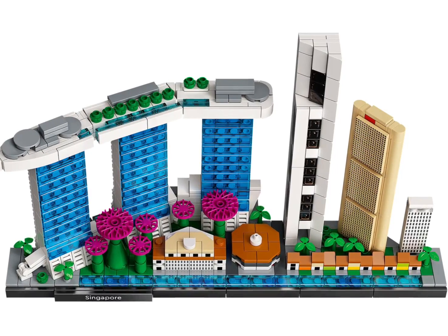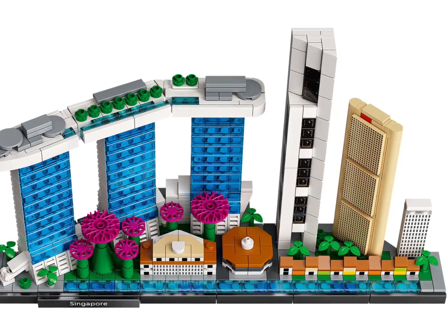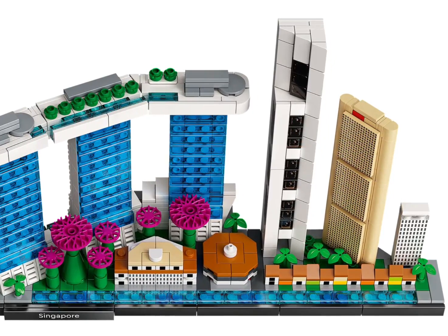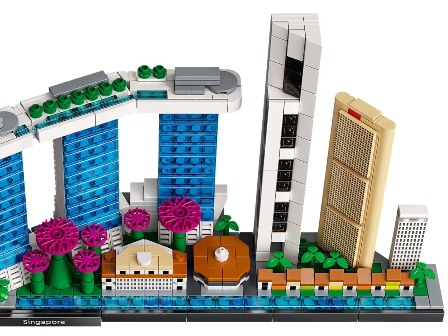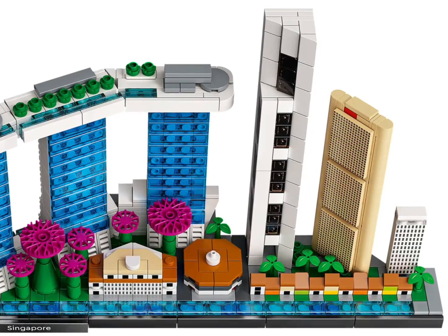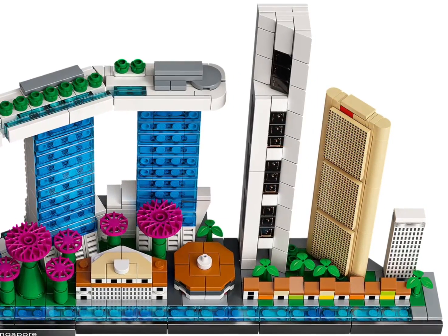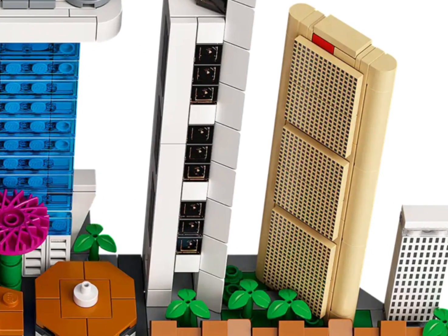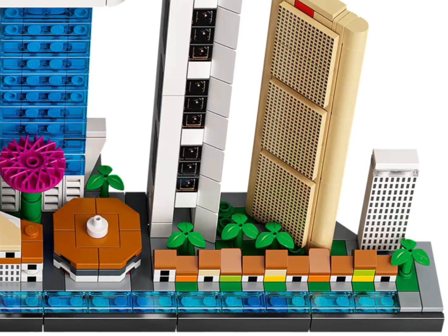Now, the biggest building in the Skyline set is the One Raffles Place building. This is not only the tallest building in the set, but also one of the tallest buildings of Singapore. It has a height of 280 meters or 920 feet and houses offices and retail spaces. The next building is the OCBC Centre, another famous skyscraper from Singapore, which houses the OCBC Bank headquarters. The building was completed in the year 1976, and it is the second tallest building to date in not only Singapore, but in entire Southeast Asia.